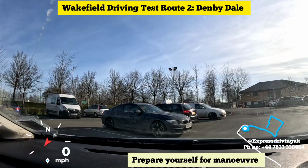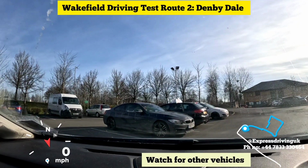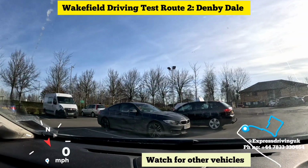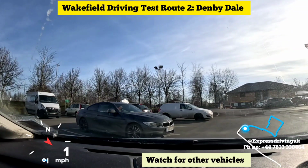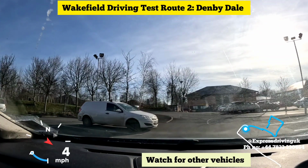Well negotiated. Good all round checks again. And you see that car started reversing. Now he's not done his checks because he should have noticed that we were there. Okay. Alright. Well manoeuvred off.